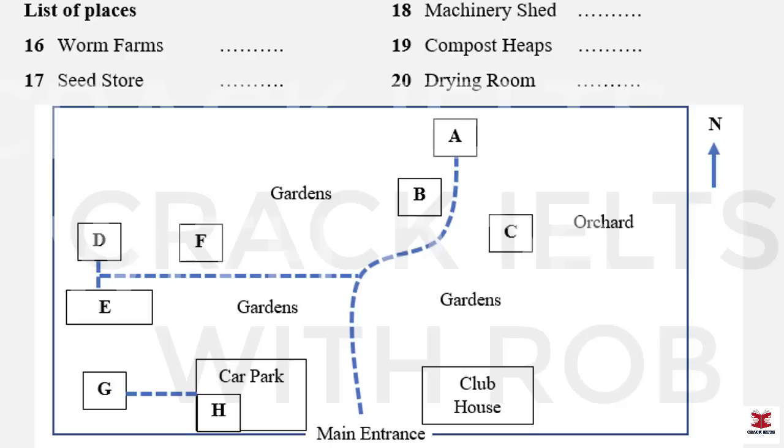The drying room is also interesting. This is where we dry fruit to preserve it. To see how it's done, walk up through the gardens till you come to the orchard. Keep heading north and the drying room is right at the very end of that path, as far as you can go. Now, one other thing I'll mention are the outside toilet facilities.